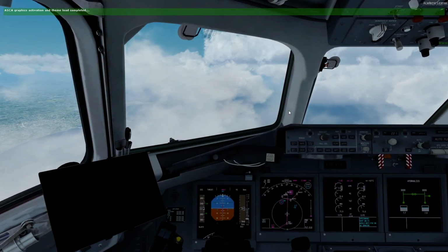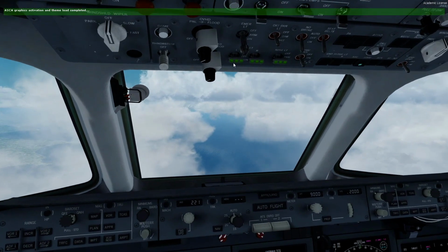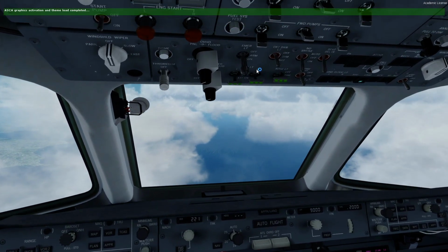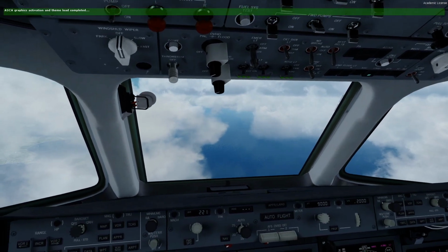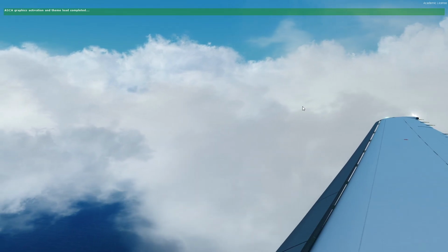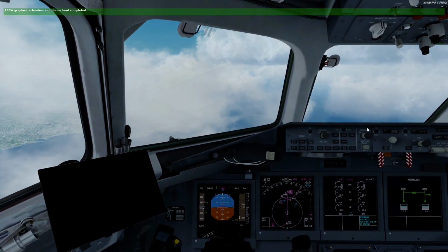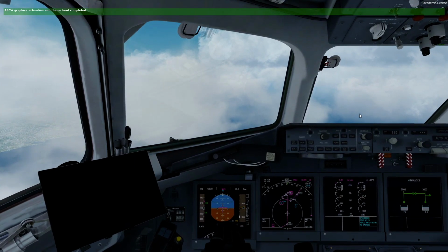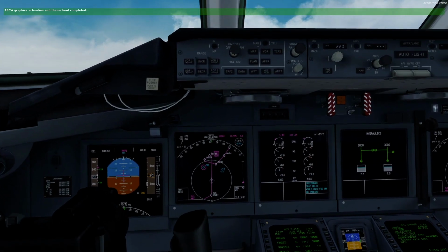Nice approach on, and we're just passing 10,000 feet, so we need to just do what our lights. 120 inbound, runway 22 right. As you can tell, it's really bouncy.